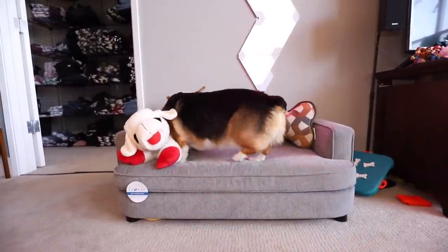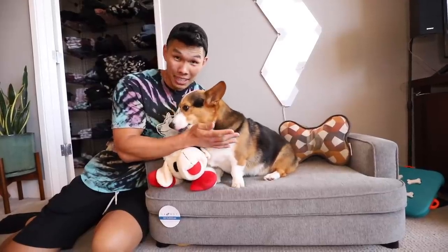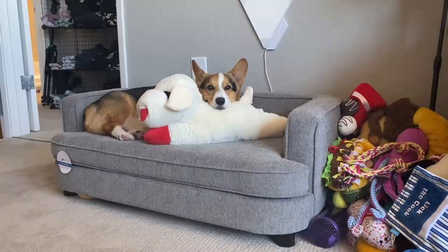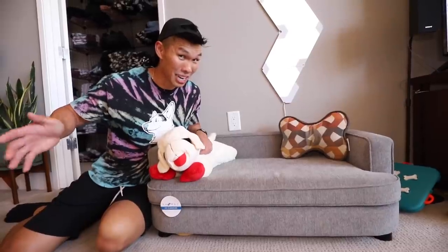Yes. Oh, are we showing off beds now? Well, Gatsby has a lot of beds, and he doesn't sleep in too many of them. So this one Gatsby likes to use to elevate himself and watch me. Oh, I guess we're going to the next bed.